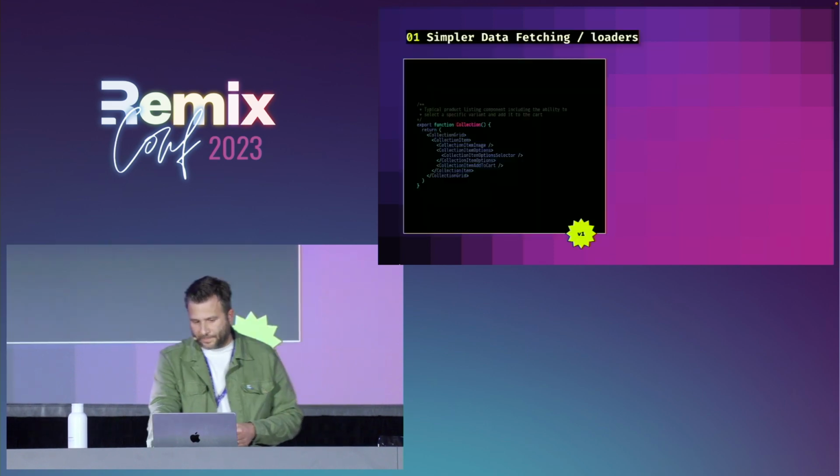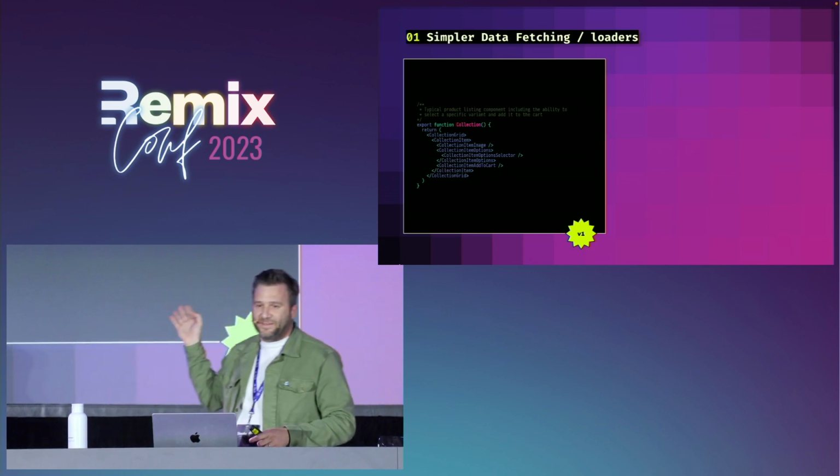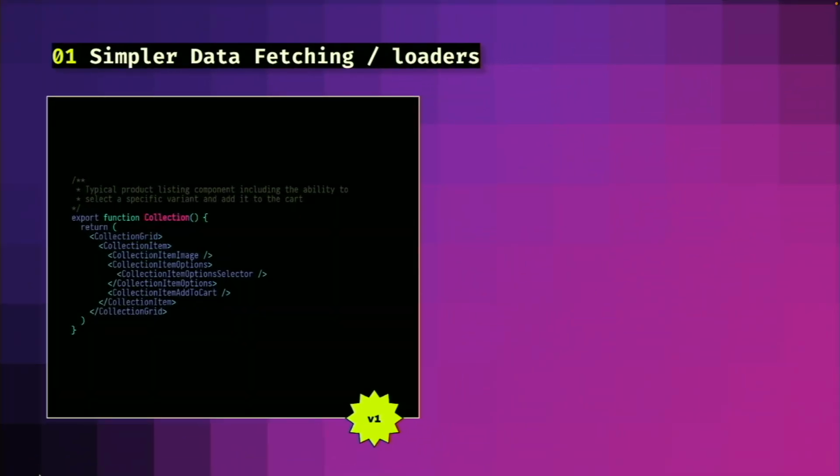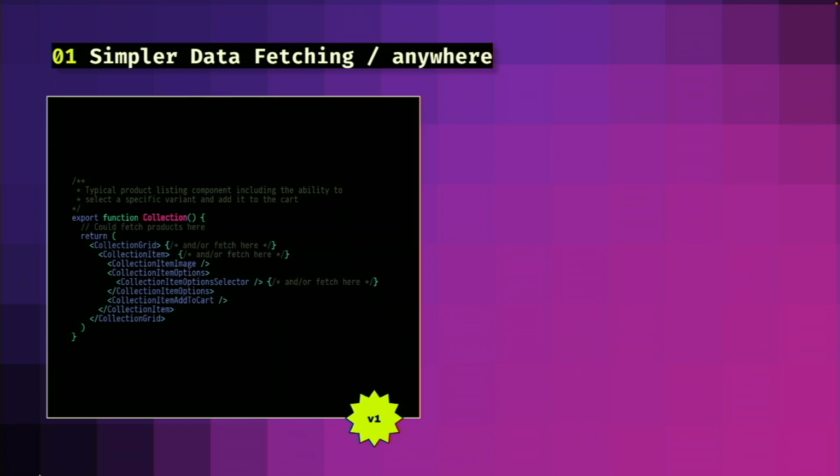So, data fetching. This is not valid React. I just wanted to illustrate a little tree of a collection page with a collection grid, and then rendering items, each item having an image, an option selector for the color of the variant, and an add to cart. So in V1, as a developer, you could choose to fetch data at any of these points. You could fetch data at the root and fetch all of the products with all of the data. You could also choose not to do that, but do it in the collection grid component. Or you could do a mixture of both. You could fetch some data at the root and then let the grid fetch a little bit more of that data. And the same would go on down the tree, all the way down to the selector.